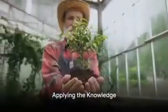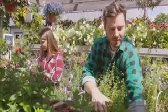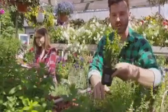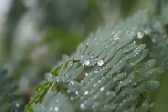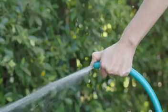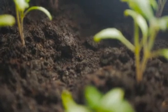Now that you've learned these valuable gardening tips, let's see how you can practically apply them. Imagine standing in your garden just as the sun begins to rise. This is the perfect time to start watering your plants. Why? Because the sun's heat is less intense, which means the water won't evaporate before your plants have had a chance to soak it up. Picture yourself holding a watering can, pouring water deeply into the soil rather than just sprinkling water on the surface. This encourages your plants to grow deeper roots, making them more resistant to heat and drought.